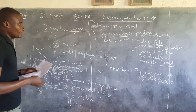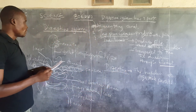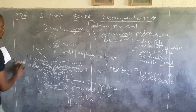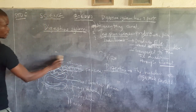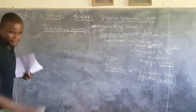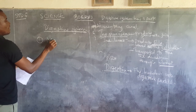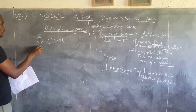So, having known the meaning of digestion, we can now move forward to the functions of the parts that we have mentioned. These functions, what are they? The functions of these parts of the digestive system. So, number one, we have the mouth. And in the mouth, we have three things.